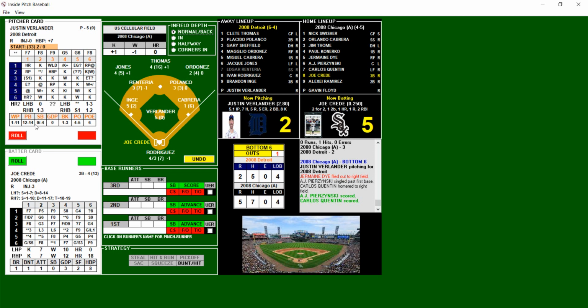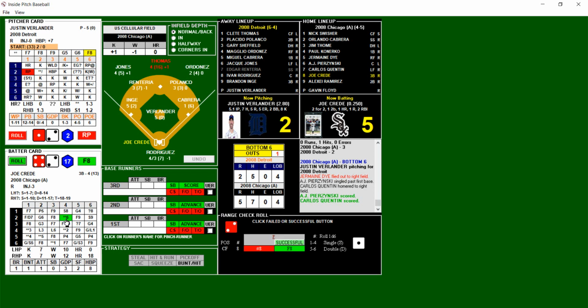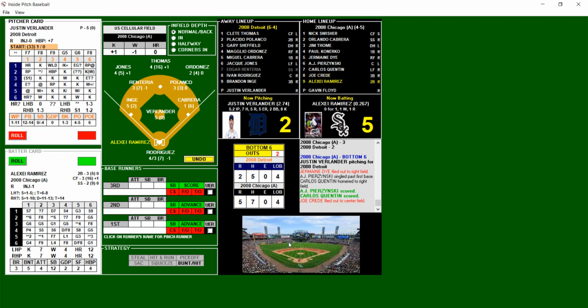Crede is 2 for 2 with a double, a home run, a run, and 2 RBIs. 1-2, and that's going to be a range play. 4-2, double star 6. It's a fly ball to Thomas. Thomas going back. His range is a 1-4. That's a 2. He'll make the catch as he goes to the warning track. That was a fine play. And 2 away.